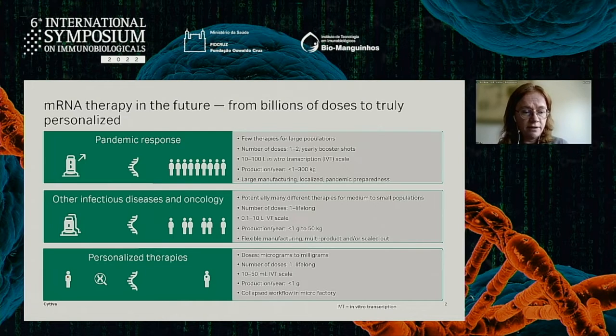Then you have the more personalized, which we will see coming in the future years. I think we will see a lot of innovation in this area because you need to collapse the workflow into micro factories and to intensify the process.